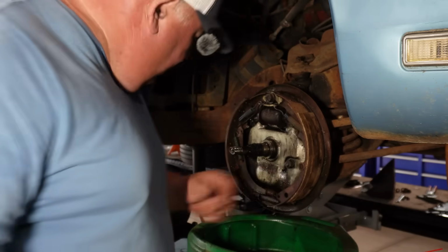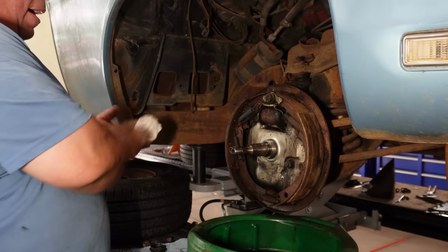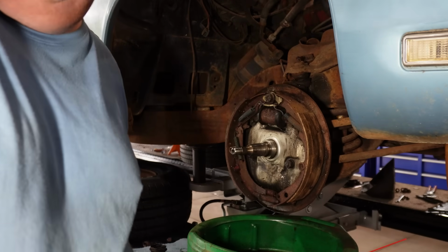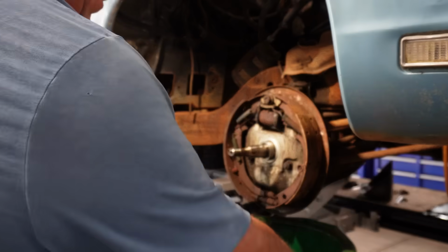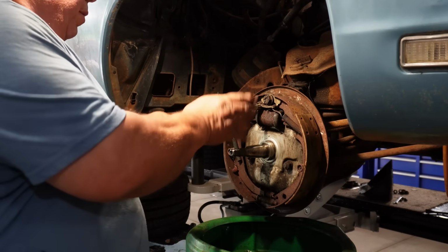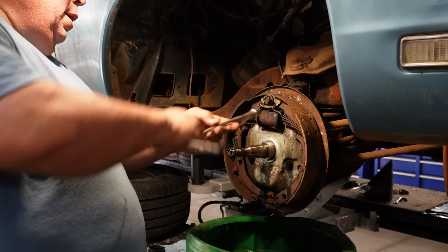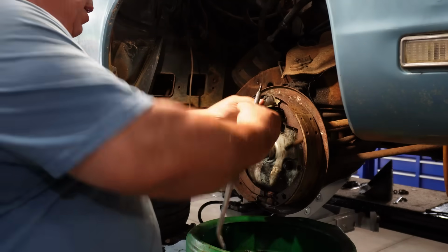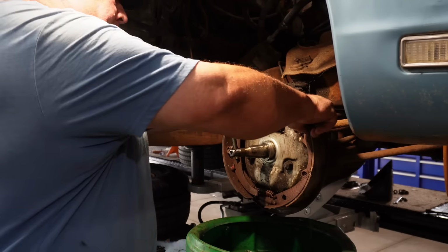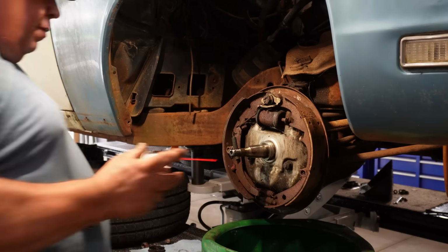And the nut. Okay. Get the brake pliers, get these springs loose, and get this opened up so we can get that wheel cylinder swapped. All right, got my brake pliers here. Get these springs loose at the top. There we go. Open that up. Finish rinsing this off.